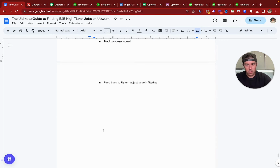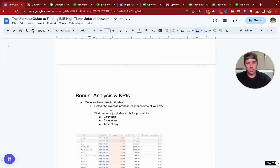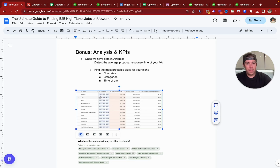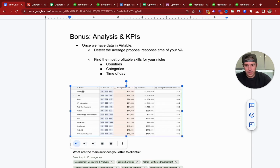Okay, so the last piece, the really, really cool piece that comes from this as well, is KPIs. Once we have all this data in Airtable, you can do whatever you want. I show this to my customers. Here's an example customer in the IT space. I compiled all of the skills that anybody has ever mentioned for any job, and show them the total value of the skill. So Node.js is a $79,000 per job average skill. Every single job that mentions Node.js is actually absurdly high.